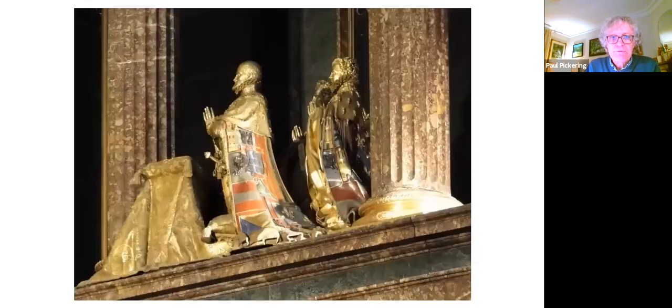And what about Philip? There he is. There is Philip with a selection of his wives in the wonderful sculpture piece flanking one side of the sanctuary of the Escorial. On the other, you have his father, Charles V, with his family. And there's Philip, gazing into eternity. And on that note, I rest my case.